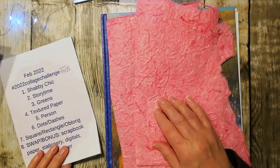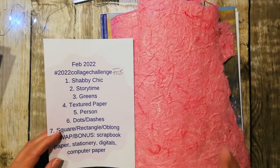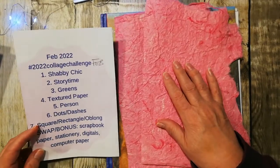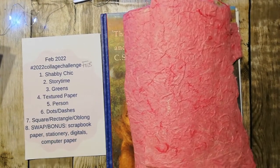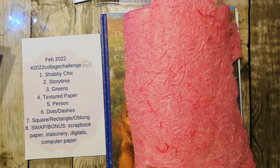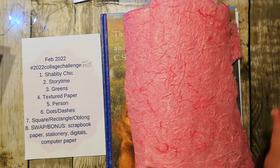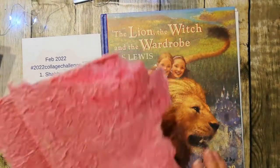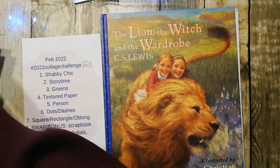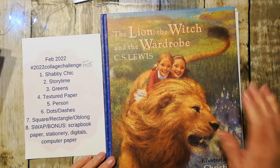Textured paper, I've gone with this pink one. I don't have green, and I've got green in the paper, so I thought I don't need to use it for the textured paper as well. I'm not a green fan, as a lot of you probably know, but you know, the colour's green and I need to use some, but it doesn't all have to be green. So that's my textured paper. I do have some embossed paper, but I don't think I'm going to use it. I think I'm going to use that.